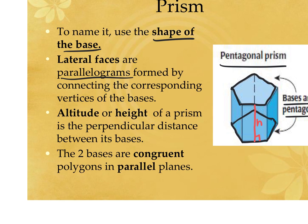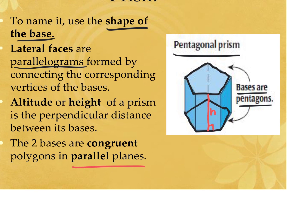Now, your bases in a prism will be in parallel planes, okay? And they will be congruent to one another. Yeah, what's up? So if the bases were rectangles, it'd be a rectangular prism? Correct, if the bases were rectangles. Would you guys like me to draw a rectangular prism just so we see another one?